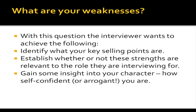What are your weaknesses? This is a related question, related to what are your strengths. Now, no human being is perfect. Even the top leaders in the world, the top CEOs in the world, they all have their flaws. They all have some weaknesses. So it would be too utopian and idealistic to think that there would be an interviewee who is perfect in every respect and who has no weaknesses at all.